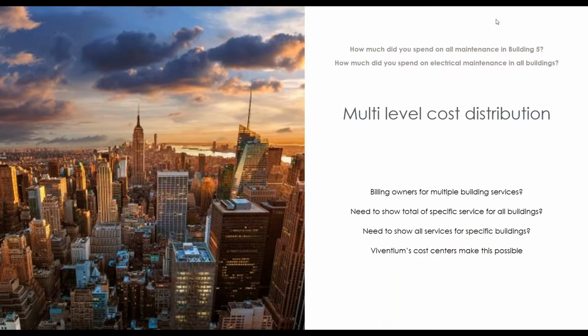You don't have to start doing analyses on an Excel spreadsheet, making columns and rows. All you need to do in Viventium is set up a cost center. You could set up a separate cost center for each project. If you have multiple projects within one contract, you can have a cost center for each project, and then you can embed that as a lower level cost center into a contract.